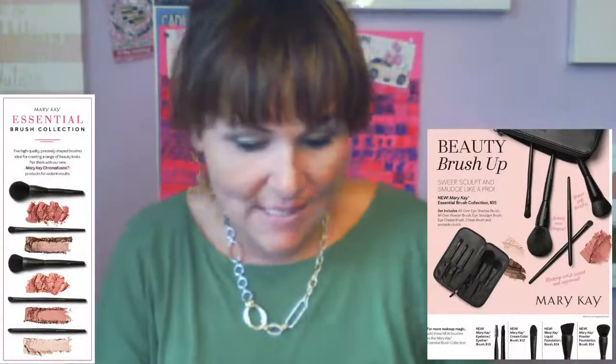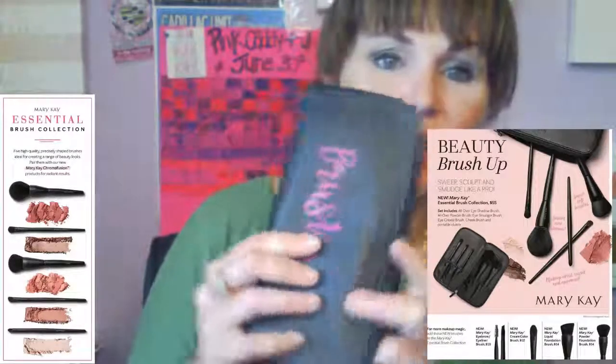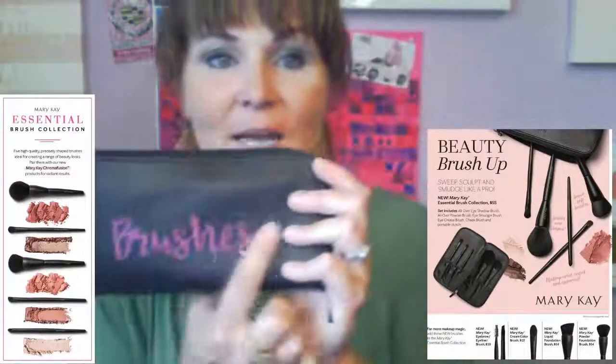So first I want to tell you about our amazing brush set, right? If we were meeting live and you were here and we were all together, you would be actually trying this look with these brushes. We'd be going step by step, teaching you how to use all of the pieces and all the brushes. So this is what the brush set looks like. I have a cute little thing that says brushes. I need to know what the brushes are.